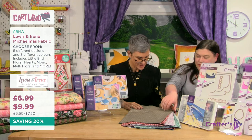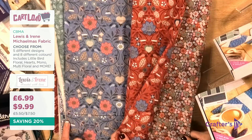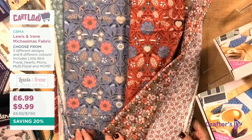That one you were looking at with the sparkly bits. Yeah, in the blue. There's loads of sparkly. That is pretty. And there's little birds on there. I think it's on almost all of them. I like it. It's really nice, isn't it? So how much is that?